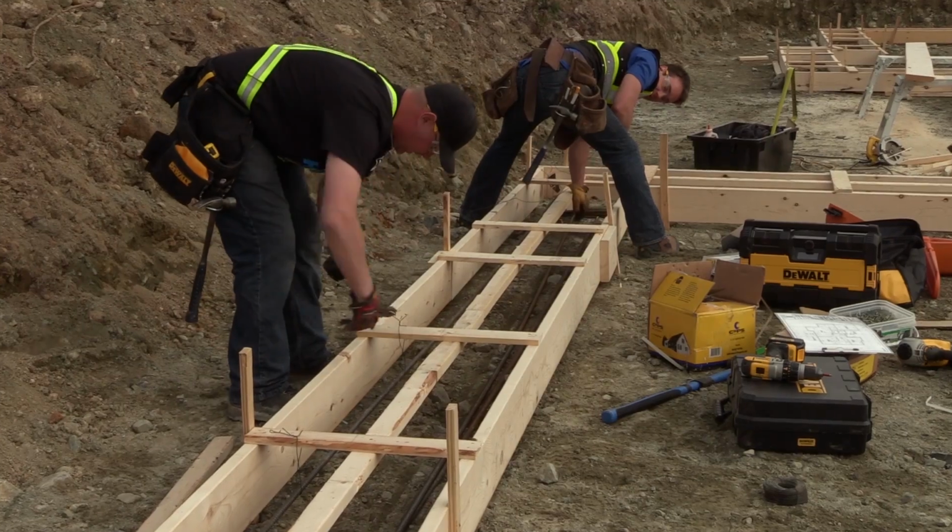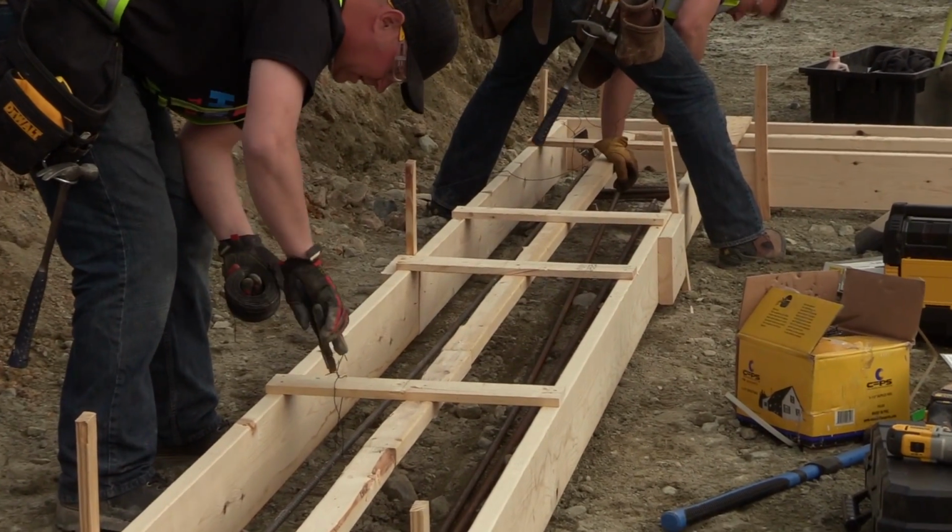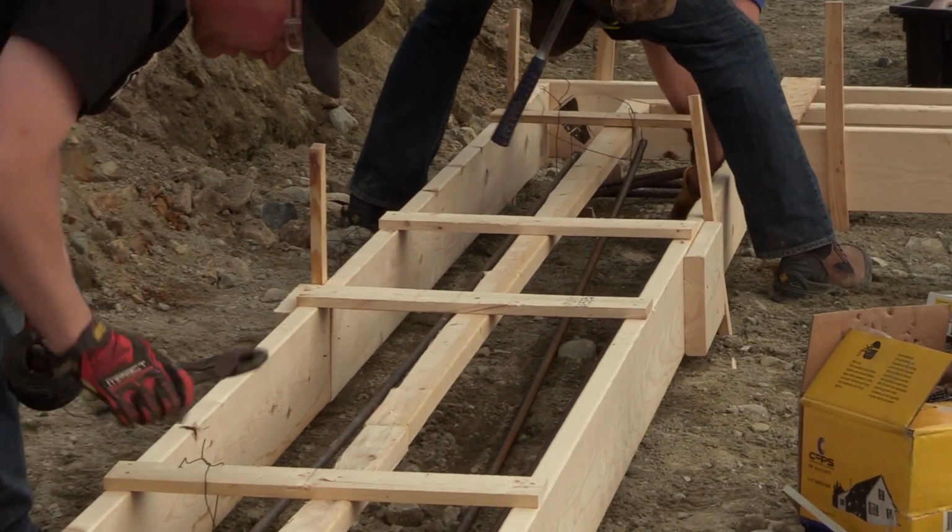Okay, so here we are, footings all cribbed up, rebars in. Got your keyway? Got my keyway. All we need to do now is add some concrete.